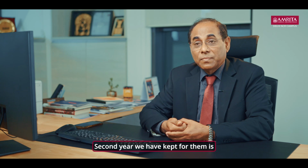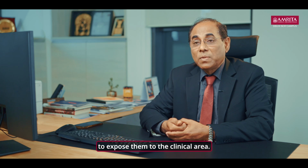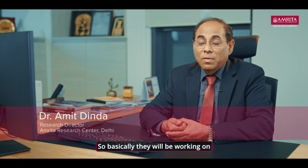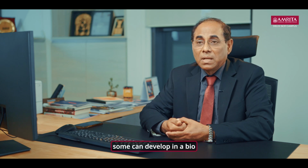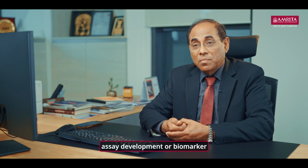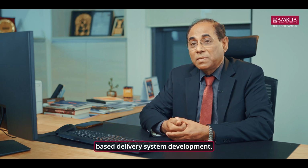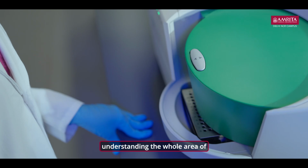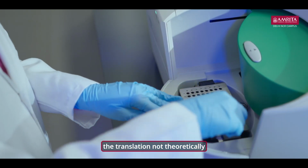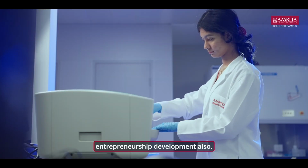The second year we have kept only for research. In that research our focus is to expose them to the clinical area. So basically they will be working on human samples and the human interface in diverse situations. Some of these researchers can work on device development, some on bioassay development or biomarker development, and others may even work on microbiome based delivery system development. So they will be very strong in understanding the whole area of translation, not only theoretically but also practically, as we are training them in bioentrepreneurship development also.